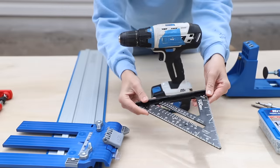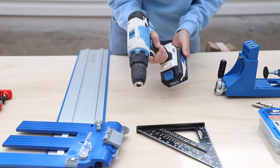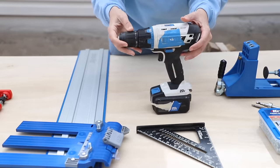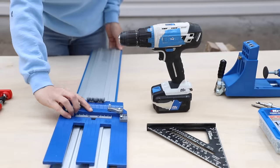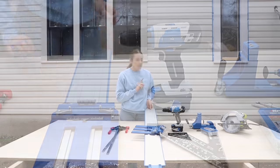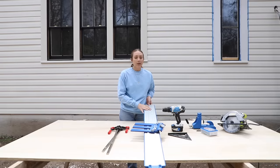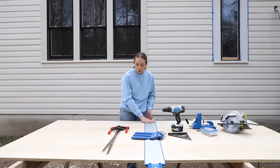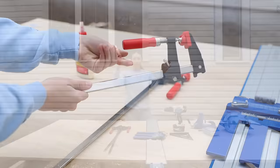Speed square, a square just to make sure that our box is perfectly square. I have a drill. I have this new kind of guide. This is a tool that I feel like I've been lacking in my woodworking, especially when using a circular saw, to keep a straight cut and to do it really well. So I got this, I'm gonna try it out. I've never used it before. I'm using that, and I have some clamps and some wood glue. I just have to find it.